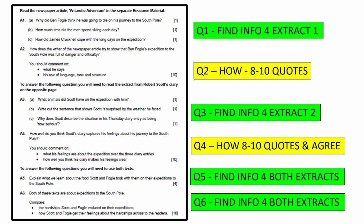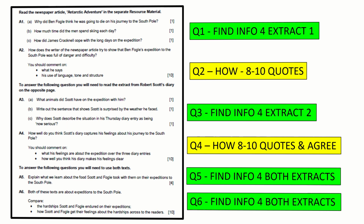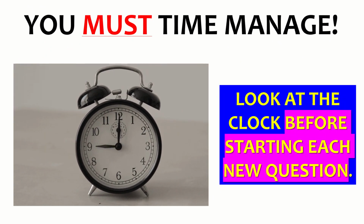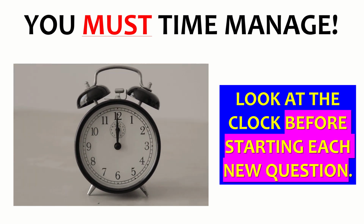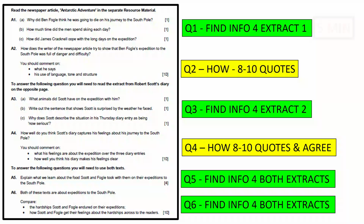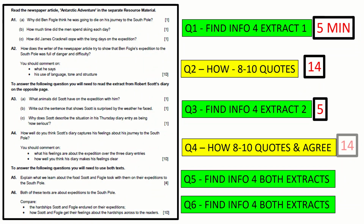Remember, use your brain. If it's only worth 3 or 4 marks, you have a lot of time. If it's a 10-mark question, you need to have about 13 to 15 minutes. You must time manage. Look at the clock before starting each question. So don't look at the clock and then look at it again 15 minutes later. My exam technique would be, if I know I've got 15 minutes and I'm starting my exam at 9:30, I look at the clock and I think to myself, right, I need to finish this question at 9:45, then at 9:45 I move on. Okay, so again, here are just the timings for each question.